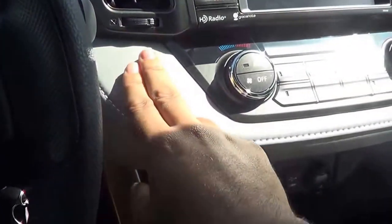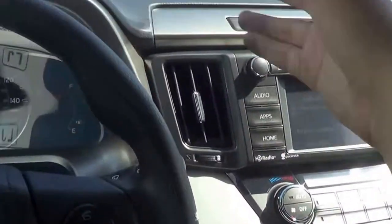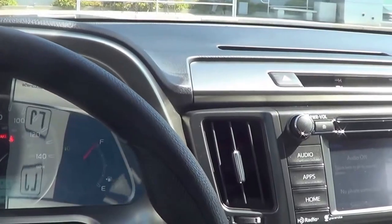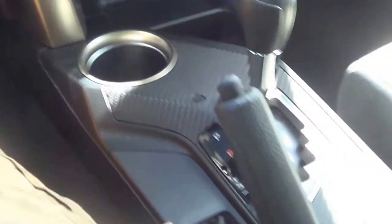I do really like this nice French stitching. It definitely gives the RAV4 a more premium feel. But other than that, materials are all hard to the touch. It does have an okay graining to it, but I really don't like this fake carbon fiber. It could have used something else.